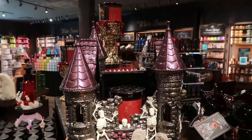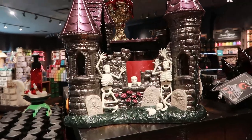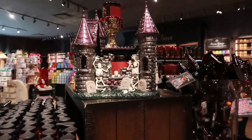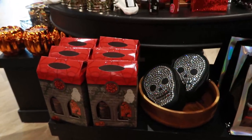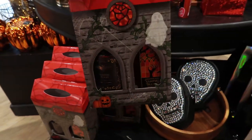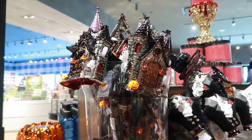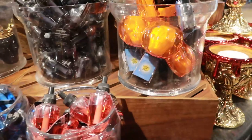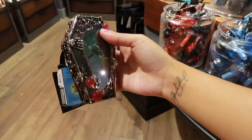Now this castle though, remember last year I was looking for that tree? I really wish they brought back that tree, because I really wanted that tree. But I can't remember how much the tree was. Was it 80 or was it more? I don't know. But I believe, don't quote me on this, but I believe that candle holder house, the spooky house, let's call it haunted house, I believe that's $200, I think. Don't quote me on that though. We'll have to see online later and see if I remember to tell you guys what the actual price is. But it's a lot of money.